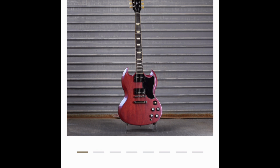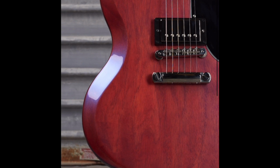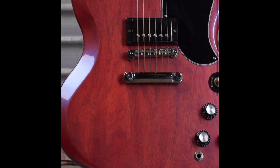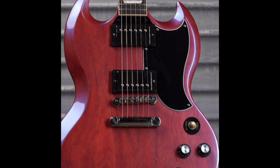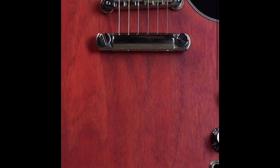We have an SG Standard 61 in transparent blue cherry. Interesting contradiction in colors, but okay. We'll go with it. Okay, all right, I see the blue. It's sort of a light kind of haze over it. I like this cherry color. I don't know, maybe this is a satin. It's not as glossy, so you can kind of see the wood a little more. I don't know if this will catch on. It's nice. The witch hat knobs.